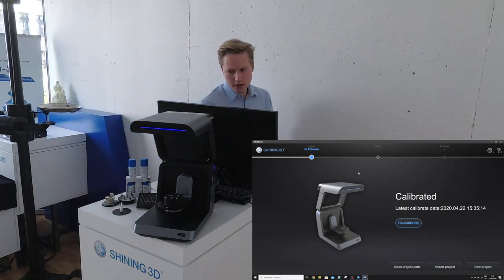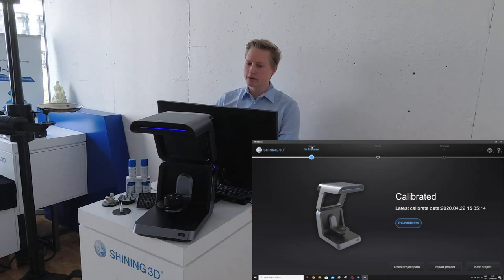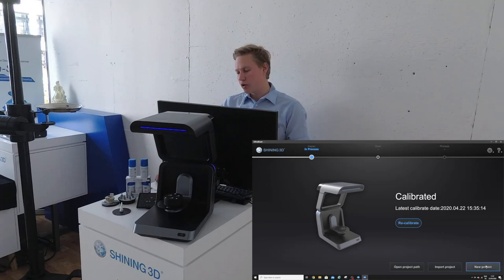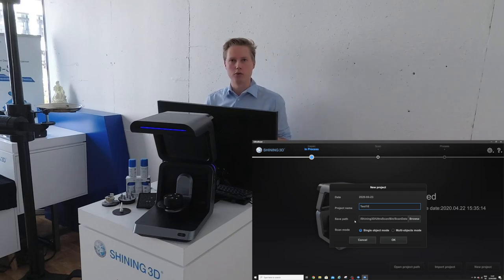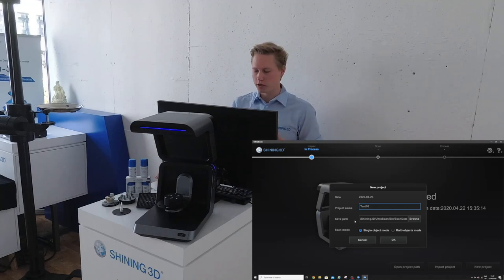Let's start. As you can see, that's our software. It's the Inspec, or better called UltraScan software. We're just going to start a new project right now. We click on new project, then this screen will pop up. We just call our first object test number 10. And we can also set a save path for the scanning files. I will use the default one, but you can save the part and the STL file afterwards wherever you want.